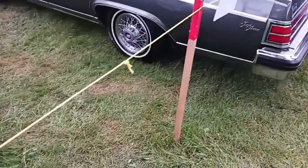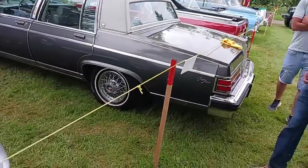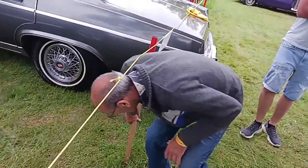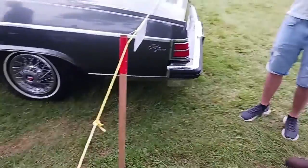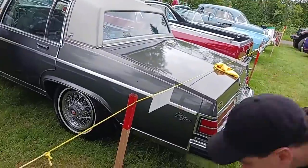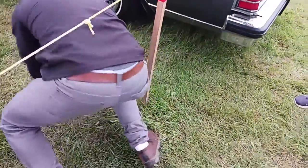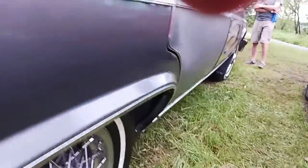It's just a shame that this car is parked so weirdly with that stupid... See, here at Granby, this is the largest classic car show in Canada, so they use these yellow ropes to separate cars, separate classes, so people don't walk across everywhere. But this is actually kind of annoying. Yeah, and you got to do that a lot too, like you're back in school here, so I'm gonna go the other way. There we go, use that opportunity.